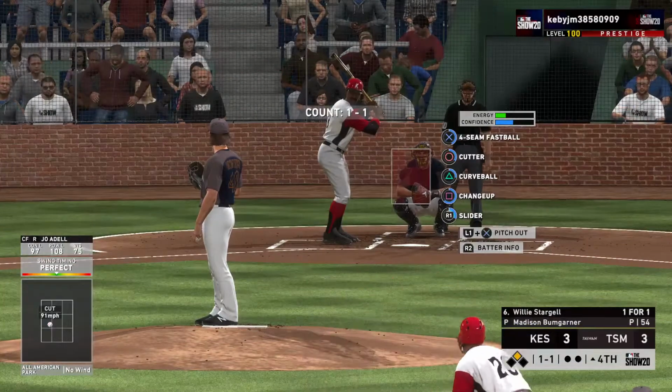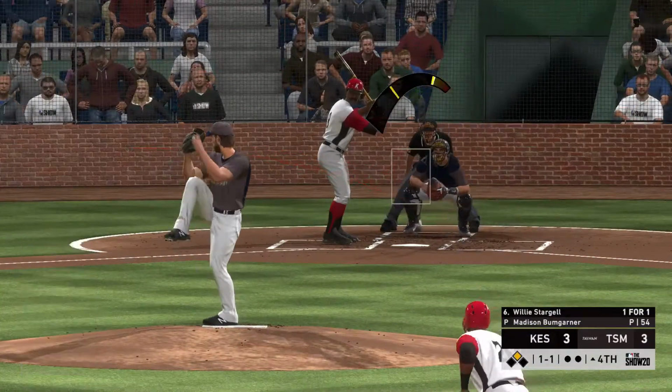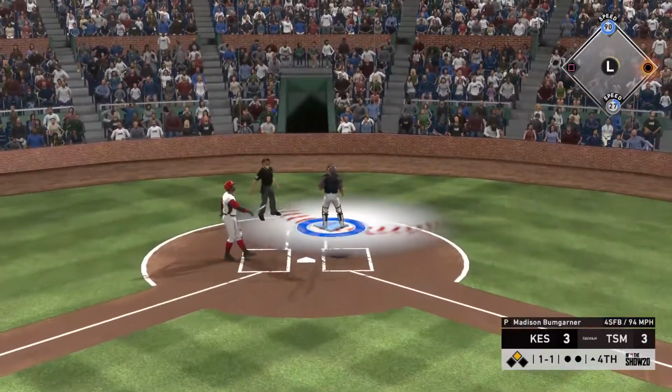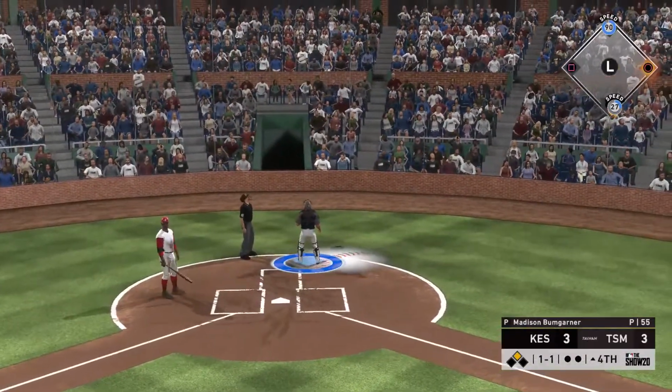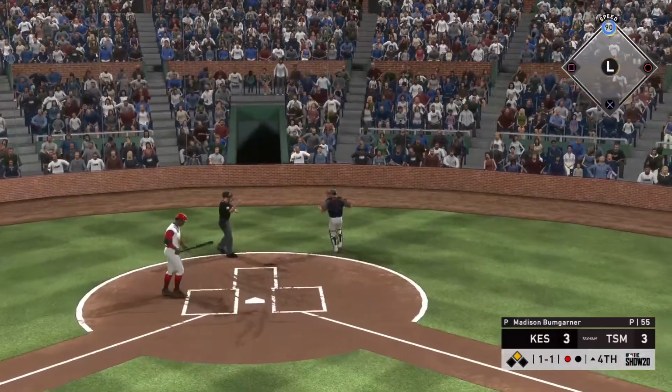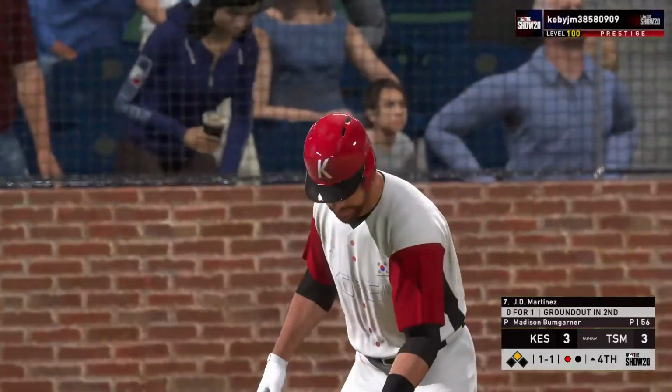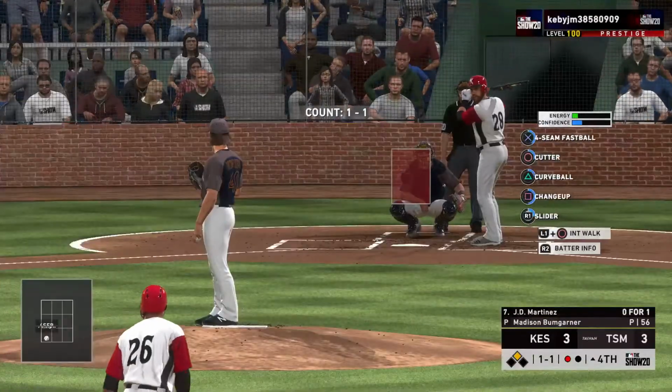The first baseman, number 8, Willie. Stepping in now, Willie Stargell. Popped him up. And he'll stay with it here as he puts the squeeze on it for route number 1. Into the box, J.D. Martinez.